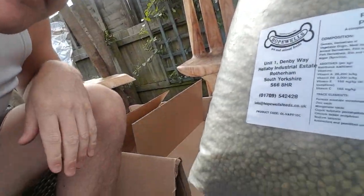I don't know what that is in there, whether it's an additive or whether it's the spirulina that does that. I'm not endorsing this at all because I've never used it, but it's from Hopewell's Pet and Animal Feeds. Okay, so I've not been given this, I've purchased it as a normal customer. So I just thought I'd share, because like I say, I share my journey and what I do a lot.